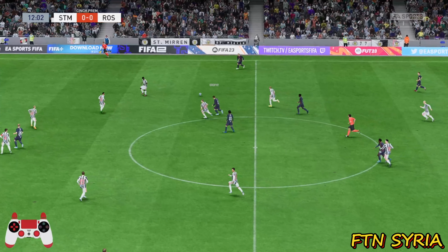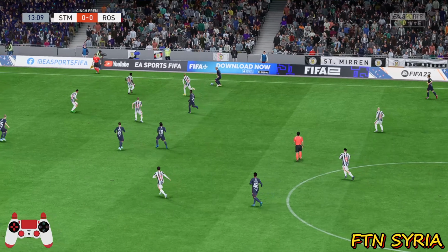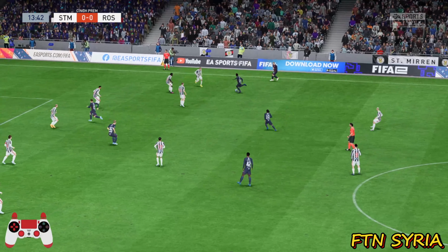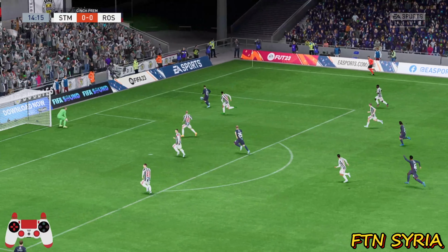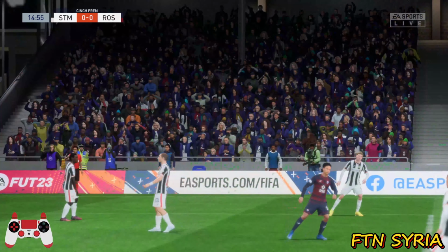Brophy. Randall. Getting forward. And the pass, a good one. Well, goal kick, just as it was looking promising.